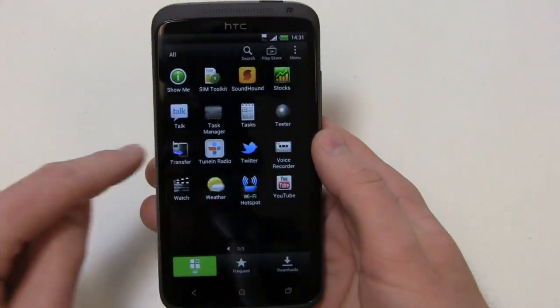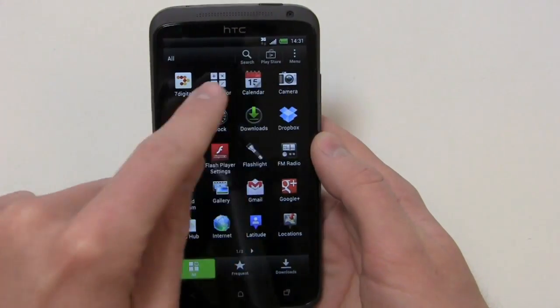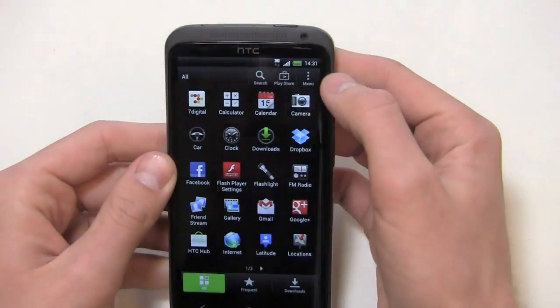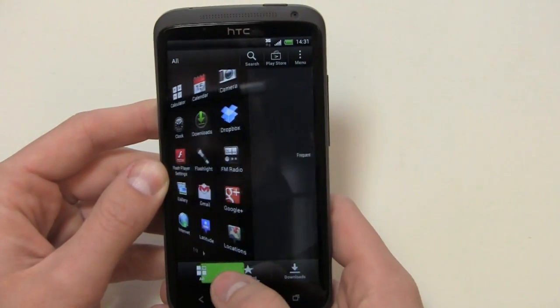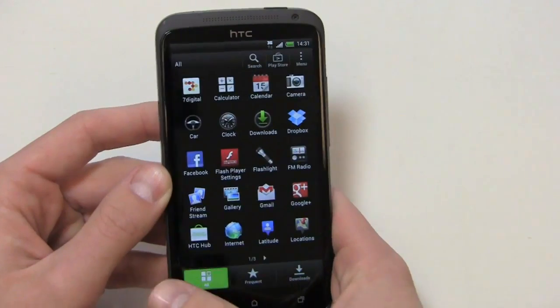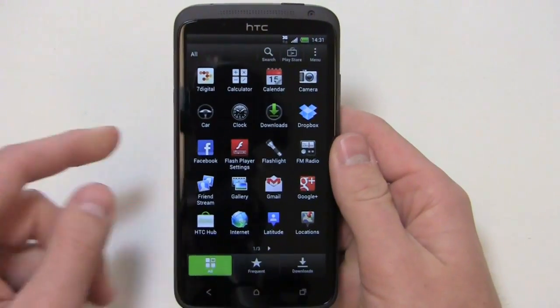You'll see some changes here as well. Now, instead of scrolling from up to down in typical HTC fashion, you scroll from side to side, and you've got some different icons up here: Search, Play Store, and then Menu. Play Shop in the UK, Play Store in the US. You've got your menu up here as well, where you can manage apps and edit some of your tabs. And then down here you have frequent and downloads, and I love the little transition effect that it does as you scroll between those. So just some improvements and changes as a result of Sense 4 and Ice Cream Sandwich.